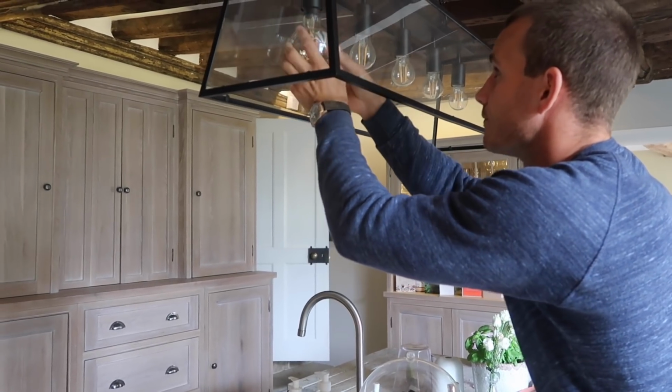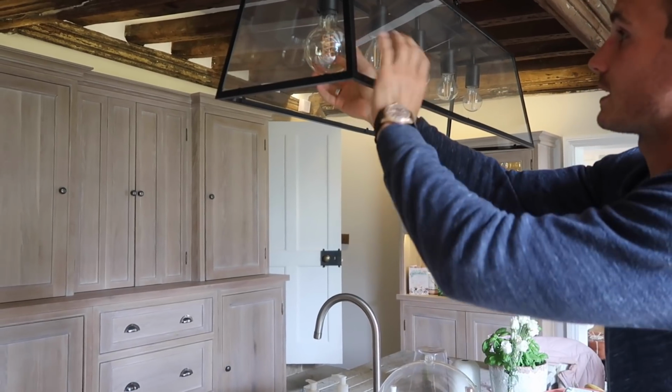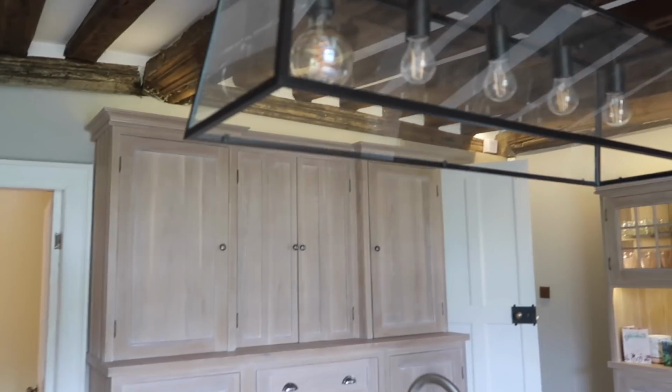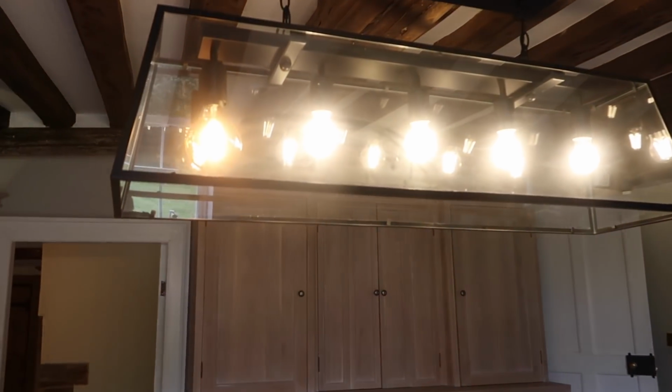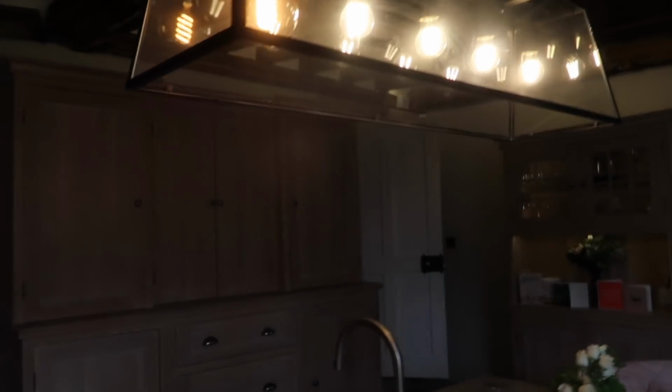Oh wow, that could look awesome. I think this will look much cooler. Wow. And we need to clean this glass, obviously. Yeah, it's really dirty. So it's quite a lot bigger than the ones that are in there now. Oh, it's got a nicer glow to it. It's a much friendlier glow, isn't it? Yeah. But will it be as bright?